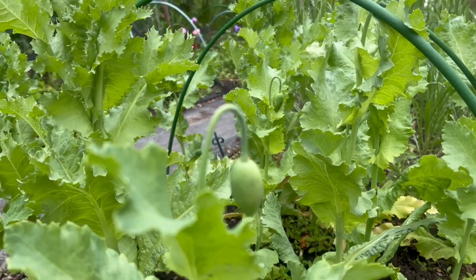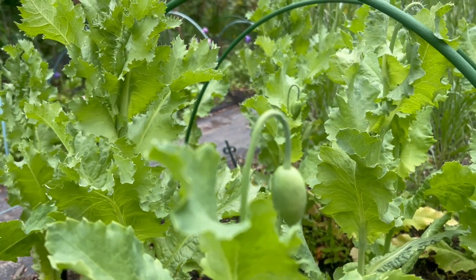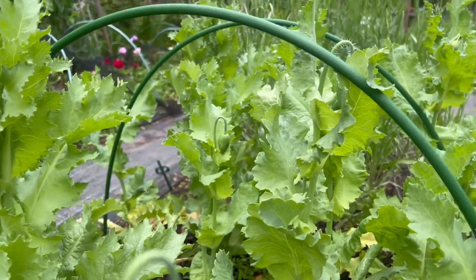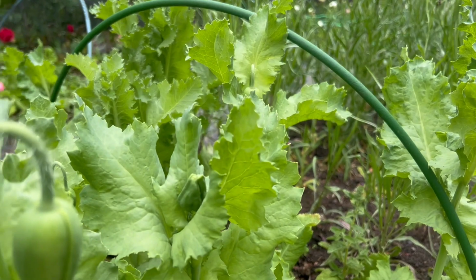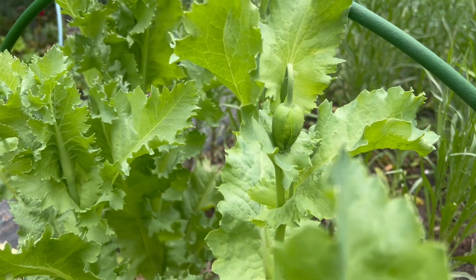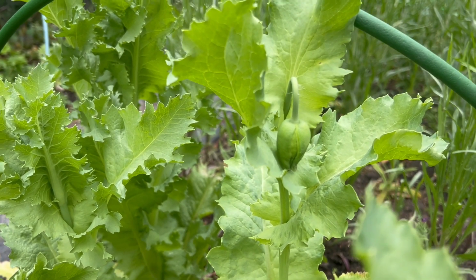These are poppies that I grew from seed back in the autumn and overwintered and planted out in early spring, and I was hoping that these were going to flower this week for a wedding, but I think they're going to be just a couple of weeks off that. We've got really nice buds coming there, but they're definitely not going to be ready for harvesting this week.